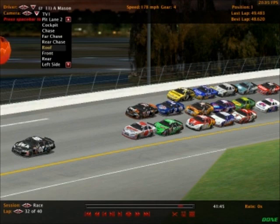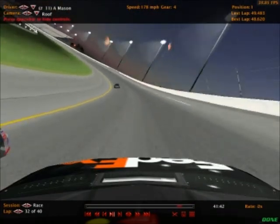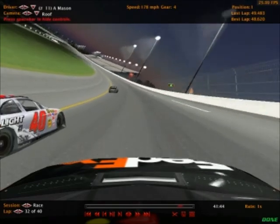Pole sitter this is. Aaron Mason in his second season, Canadian, and he made another roll. He also had a big roll at, or a big flip at Phoenix, but I think this may have even been worse. We'll go on board with Aaron Mason. Look at this. Look at the difference of speed.